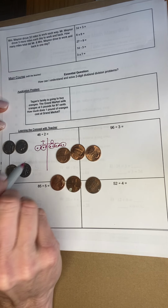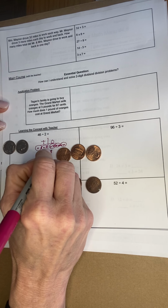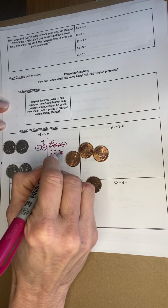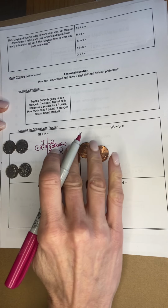Whoa, I did that wrong, didn't I? I don't need them in groups of 2. I need them in 2 groups. So I would do 1, 2, 1, 2, and 1, 2 to represent what I have here. So I should have done this. I need them in 2 groups, and I would have 2 groups of 3.